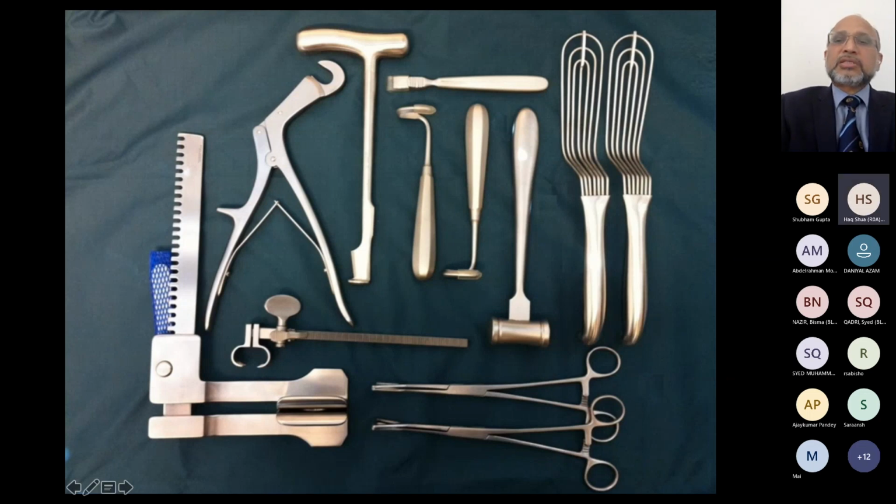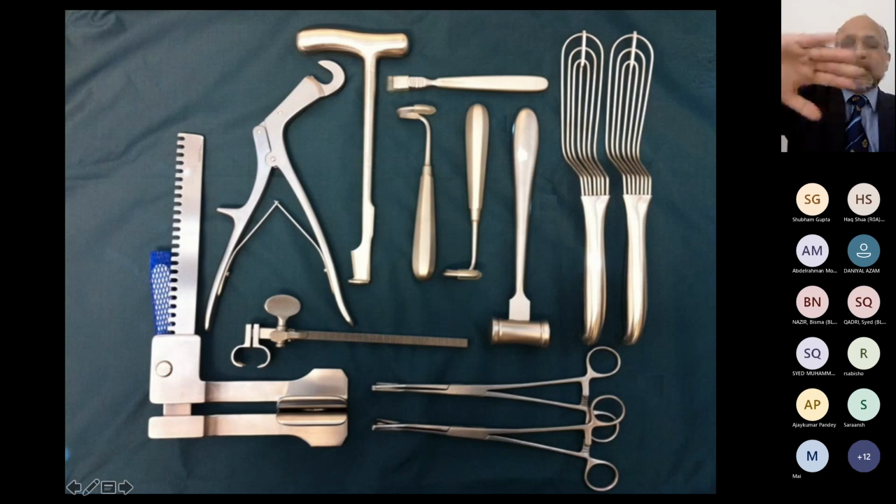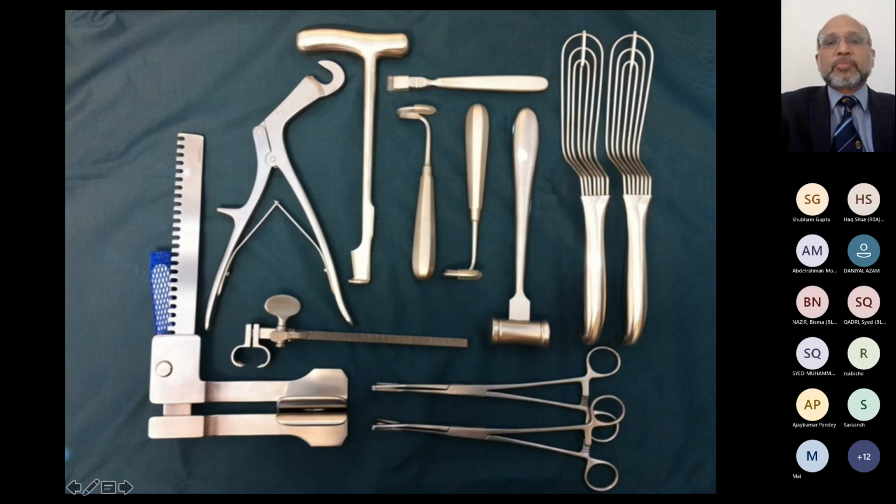Okay. Now, this is the instrument set that you need when you're doing a thoracotomy. This is called a retractor. This is a Finochietto retractor. These are called lung graspers. This is a rib approximator, which helps you to approximate the rib when you're closing. This is a lung retractor, so you can safely retract the lung. And this is a periosteum elevator. 1, 2, and 3, these are all periosteum elevators. And this is a rib cutter.